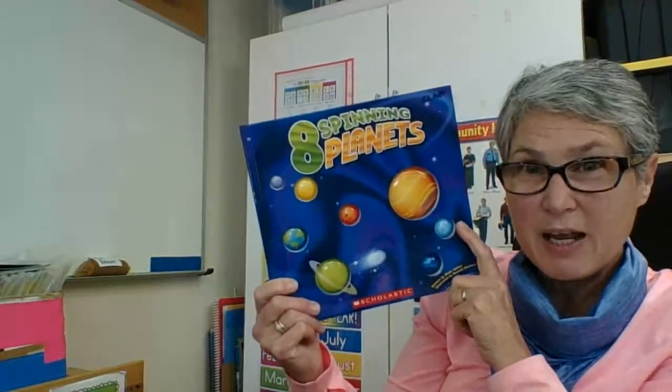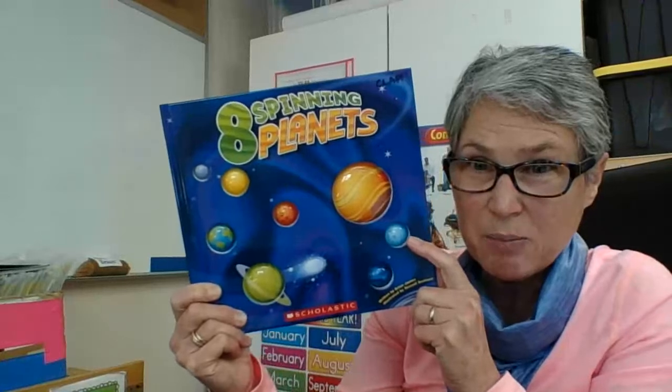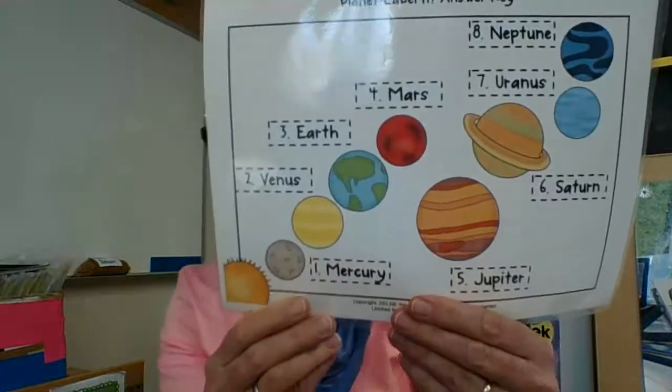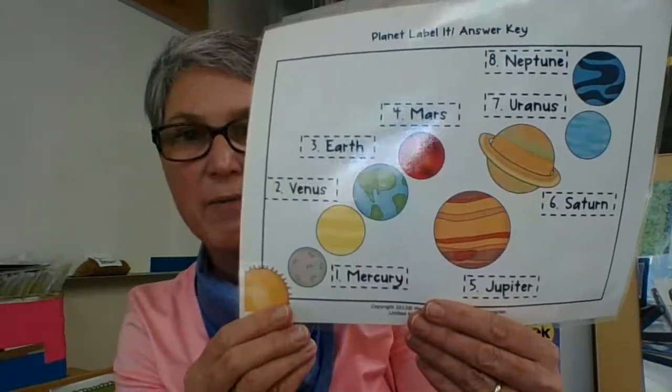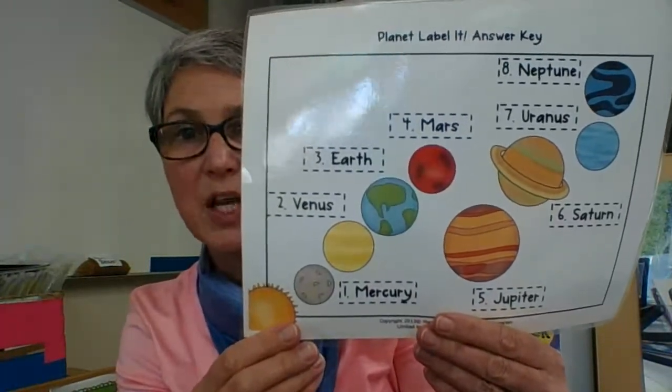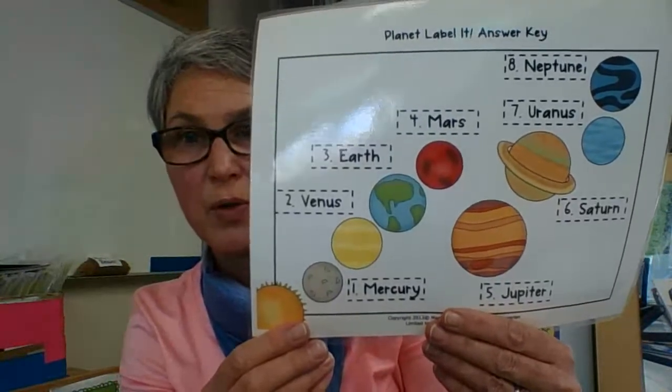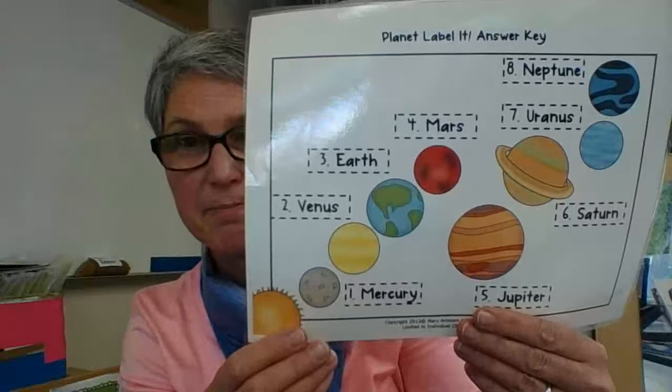So that was our book today about our 8 spinning planets. Do you remember the names of them all? Well, let's take a look. We had, right here, we had Mercury, Venus, Earth, Mars, Neptune, Uranus, and we had Saturn, and we had Jupiter. Those were the names of our planets.